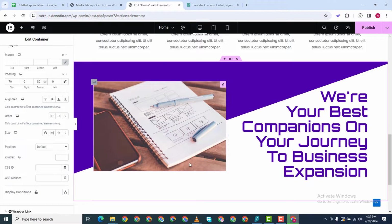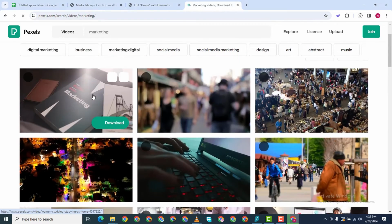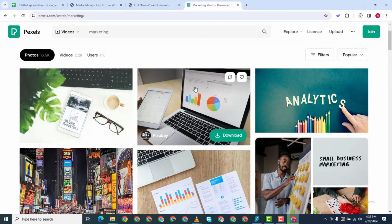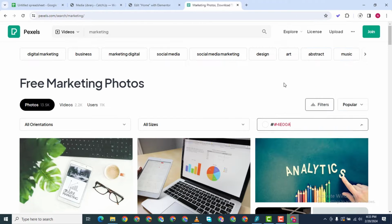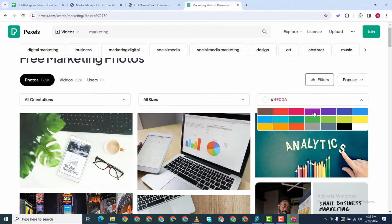We could also invert this for this purple to be down and this white up, so we are going to leave it that way. Let me look for another, better picture. Marketing, let me go and look for photos, and then I will choose this one. You can filter by color. You can paste the hex code there. This is a trick you should know about this pexels.com. Let me just go and choose purple.